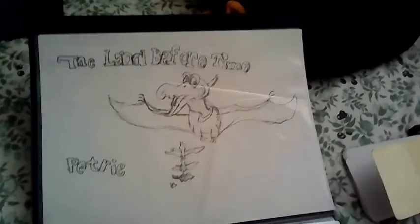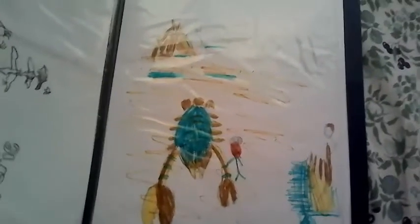That's a Velociraptor. And that is a T-Rex. Very interesting Velociraptor design for the time. That is Petrie from Land Before Time. That is... What is that? Is that a... That's like a giant lobster at a beach or something.